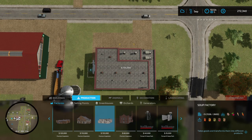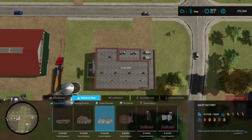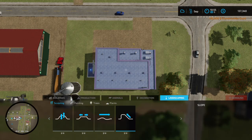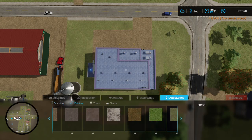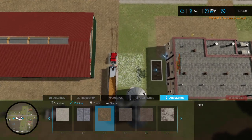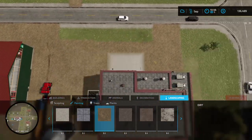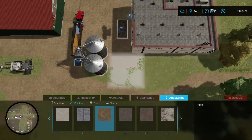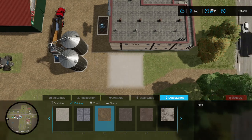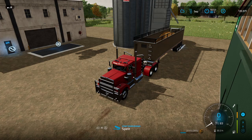Anyway, we're going to place this down about here, I think. I think right here will be good enough. We'll place that there, and look at that, we're still left with 137 grand. We're just going to do a little bit of painting. Make it all look nice and pretty. That side's fine. This side needs some work. And we'll just take that over to that edge. There we go. Alright, so got that problem solved.